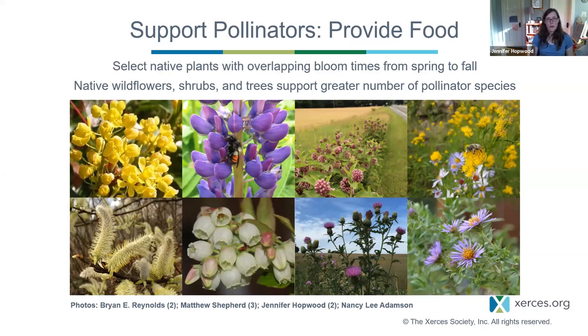So you don't have to do anything. Like, for example, right now is a perfect time to just leave the stems and leave your leaves and take a break, and go for a hike instead of gardening if you want to enjoy the outside.